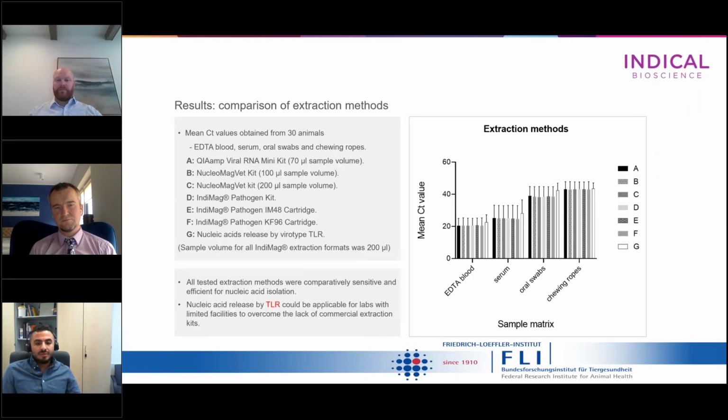Regarding the comparison of extraction methods, based on 30 animals, the same sample materials were collected. We compared four extraction methods with the corresponding sample volumes from each manufacturer. As you can see here, all tested extraction methods more or less are similar and comparable to each other, and they were efficient and sensitive for nucleic acid isolation.